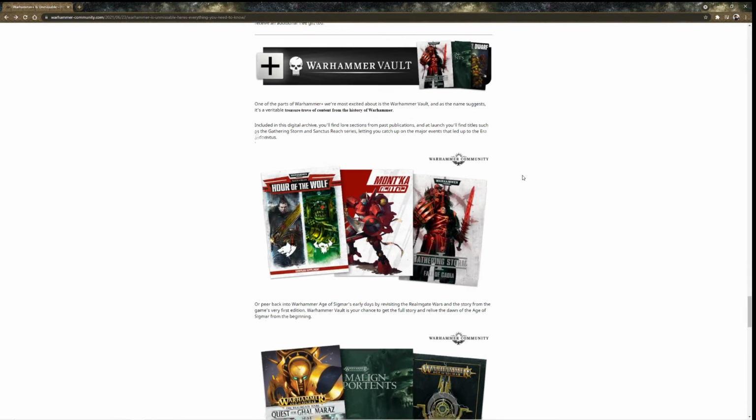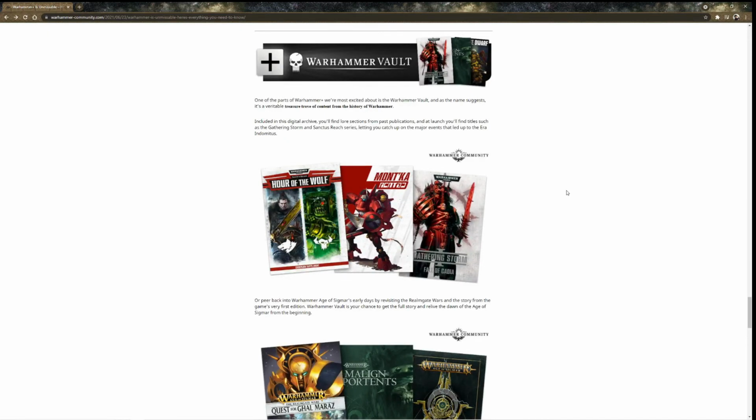So that's fantastic. You can see Mont'ka, Hour of the Wolf. These are all supplements that I've played in old editions. Obviously, the rules don't really apply per se, but there's a lot of great narrative in there, and a lot of really sweet artwork also. There's also a lot of unique missions that came in these old campaign books, which I hope are still in there. Even if they're not going to be a direct translation, they had unique rules, unique deployments, and interesting effects. Any narrative player will know that you can convert that over into the current edition rules, and that's just more free content that's coming in these books.